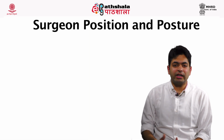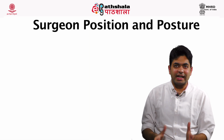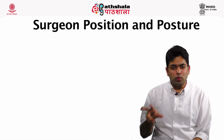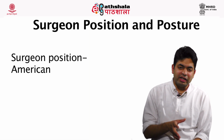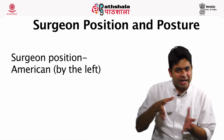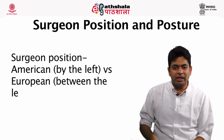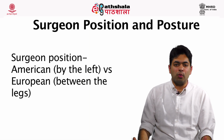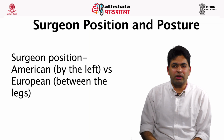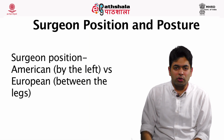The next thing that is very important and that needs to be talked about is the posture of the surgeon and his position. There are two famous laparoscopic positions of a surgeon. The one is the American, in which the surgeon stands at the side of the patient and operates either from the left or the right side of the patient. The second is called the European system, in which the legs of the patient are opened and the surgeon stands in between them. Neither position has been seen to be superior to the other in any of the control trials, and both are equally accepted.